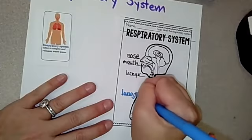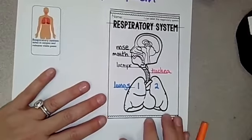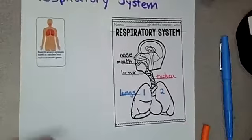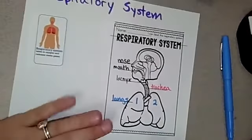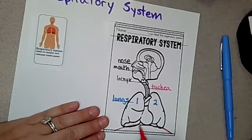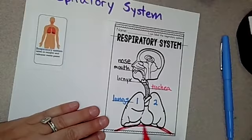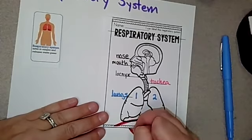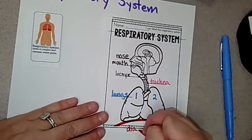And then we're going to draw something in that is not included in this picture, but is absolutely fundamental to breathing. There is a large dome-shaped muscle right here. I want you to draw it in. It's long, it's large, and it goes right underneath your lungs. Okay? And this muscle is called the diaphragm.